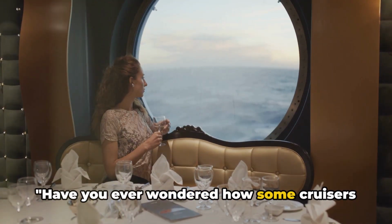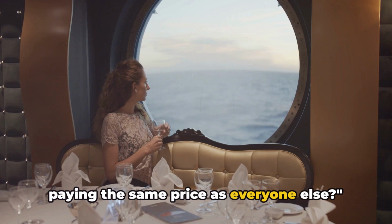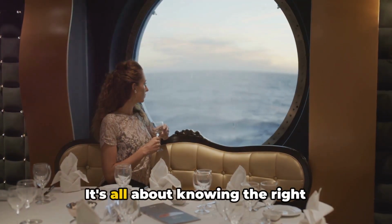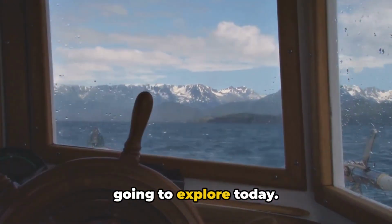Have you ever wondered how some cruisers always seem to enjoy the best cabins while paying the same price as everyone else? It's not magic, nor is it just sheer luck. It's all about knowing the right strategies. And that's exactly what we're going to explore today.